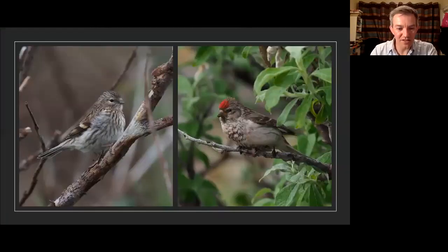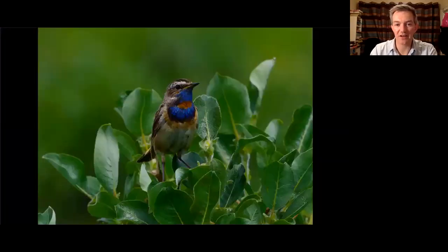The same willows are used by maybe more familiar species like Arctic redpoll, with a fresh juvenile there on the left and a very well-worn adult on the right. And a very common species, the bluethroat. And these guys pepper any willow that is brave enough to grow up on the tundra and sing with a beautifully melodic song.